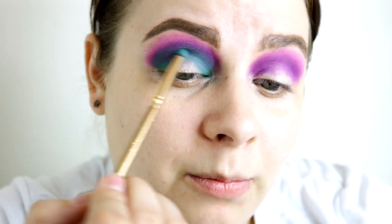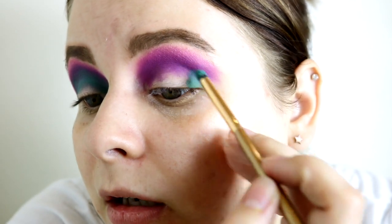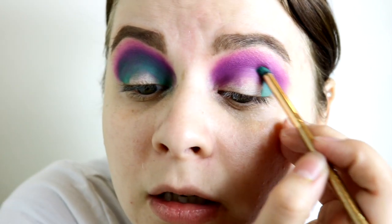I would still recommend, because these are colorful shadows, I know some people are skilled and can do it without, but I am not. I don't think I'm totally terrible at makeup, but I wouldn't say I am the best.